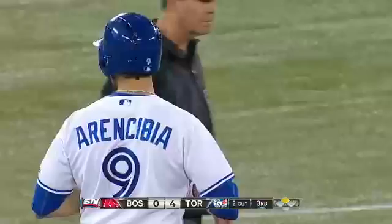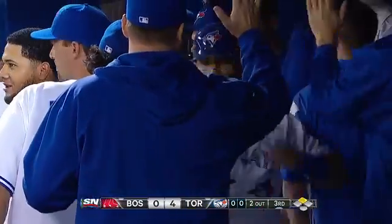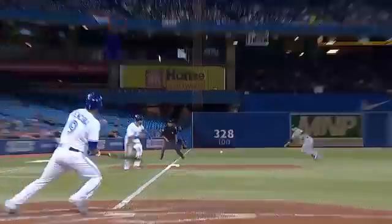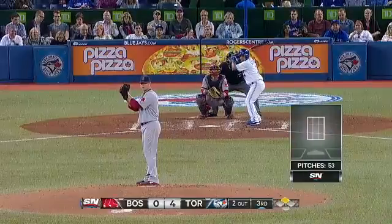4-0 Jays. You know, Buck, that's just a sign that the worm might be turning. The Blue Jays just have had a horrendous time trying to score runners when they're in scoring position, and right there J.P. delivers a big hit, and picking up that 4th run might not seem like that big a deal, but now Brandon Morrow's got all the breathing room he needs, and he can go into attack mode when he's on the mound.